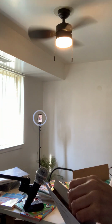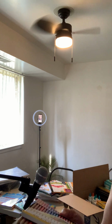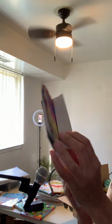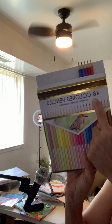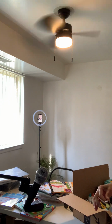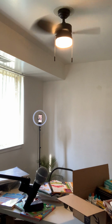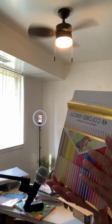So these colored pencils, see, different colored pencils, and they're pretty. These have 48, and the other one has 180. So how many is that all together? 180 plus 48 is 238. 238 altogether.